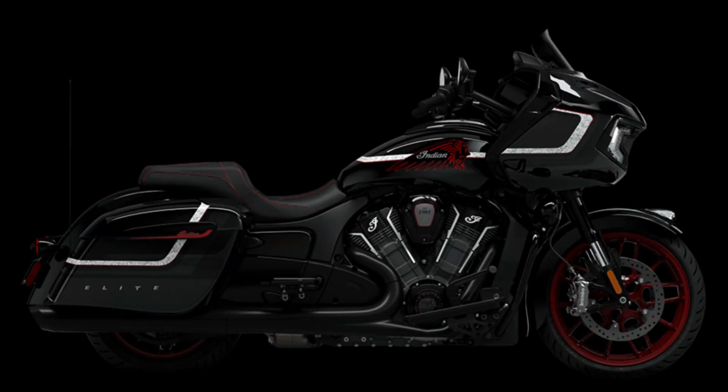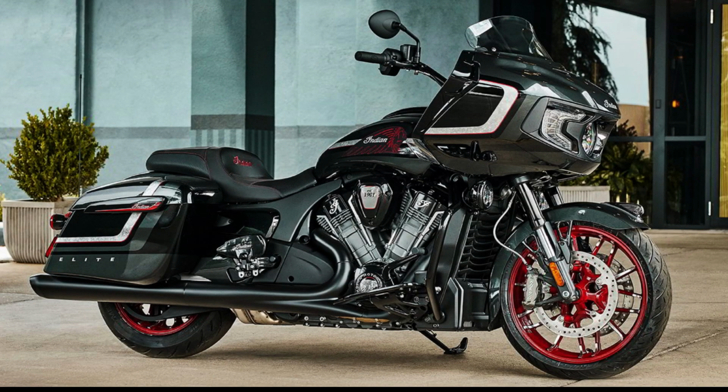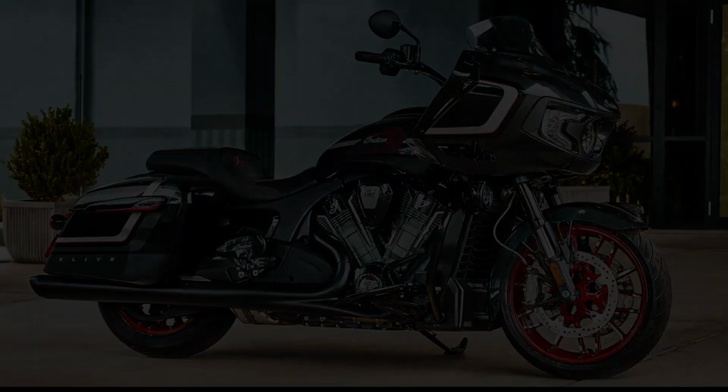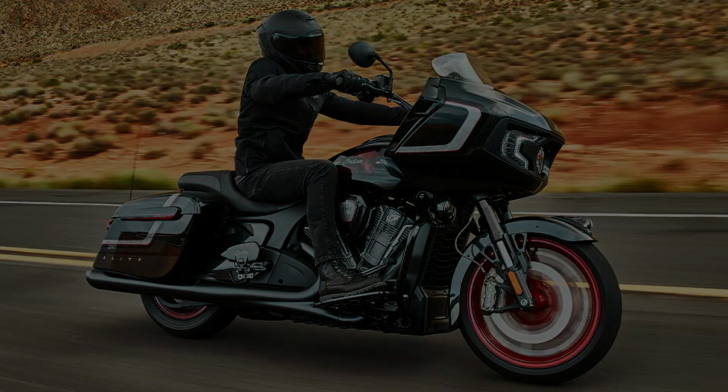Next is the Challenger Elite. The Challenger Elite has the same engine, it just has a different color scheme and some upgraded features like the 400-watt sound system. It comes in at $38,500, which is $2,500 more than the 2023 model.